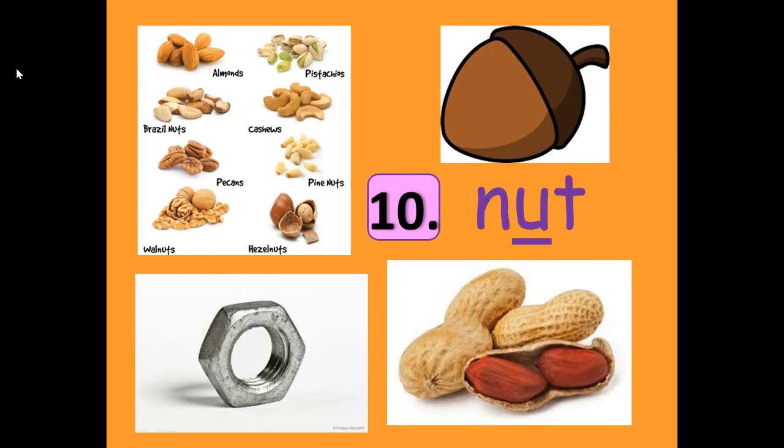N is nut. These are all examples of a different type of nut. Nut. There is even not a tool, but a part that you use that's called a nut. Nuts and bolts. Nut. Stretch it out.